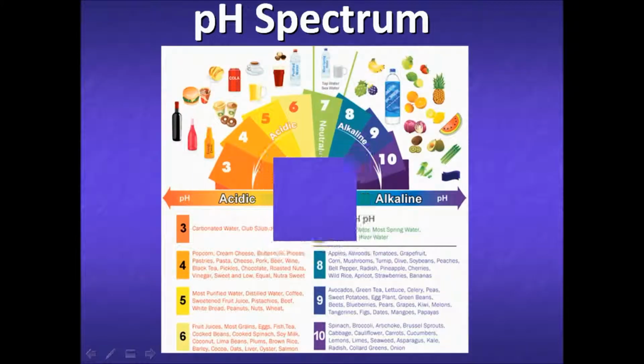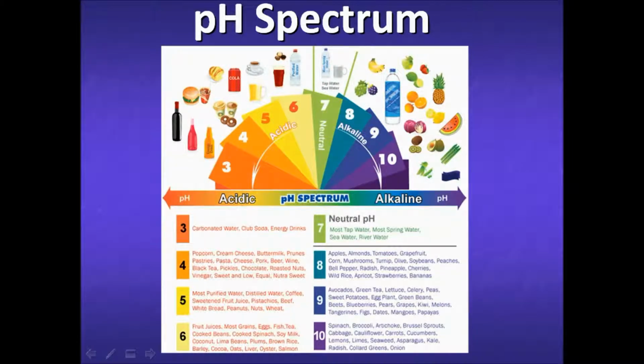pH spectrum. You will notice that the alkaline foods on the right of the spectrum are mostly vegetables and fruits. Most of the food we consume is acidic in nature, as shown on the left of the spectrum.